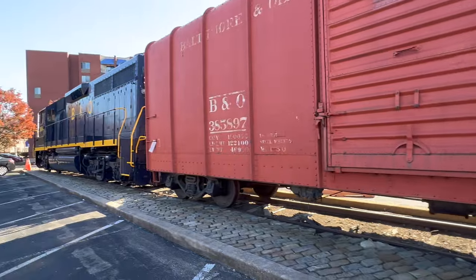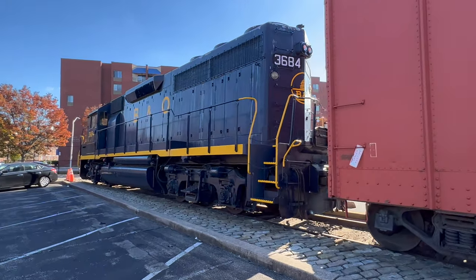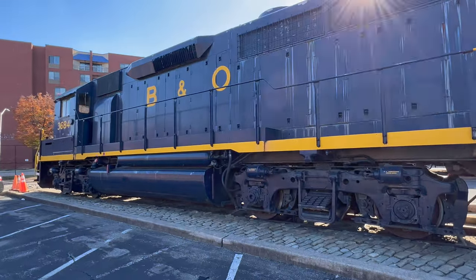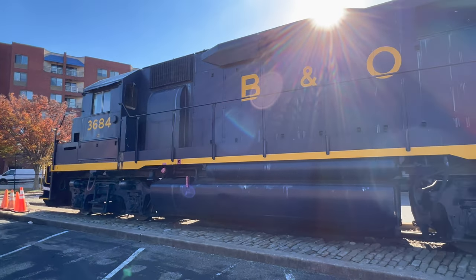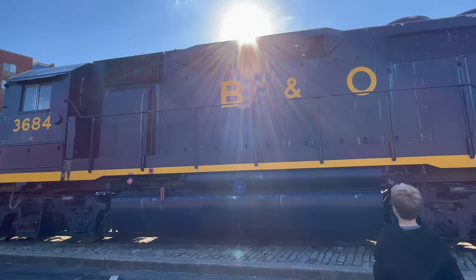And here it is. Look at that. The big B&O engine. It looks like it still can run. I bet it can. If you take care of things, it doesn't matter how old they are, they will run. Nice.